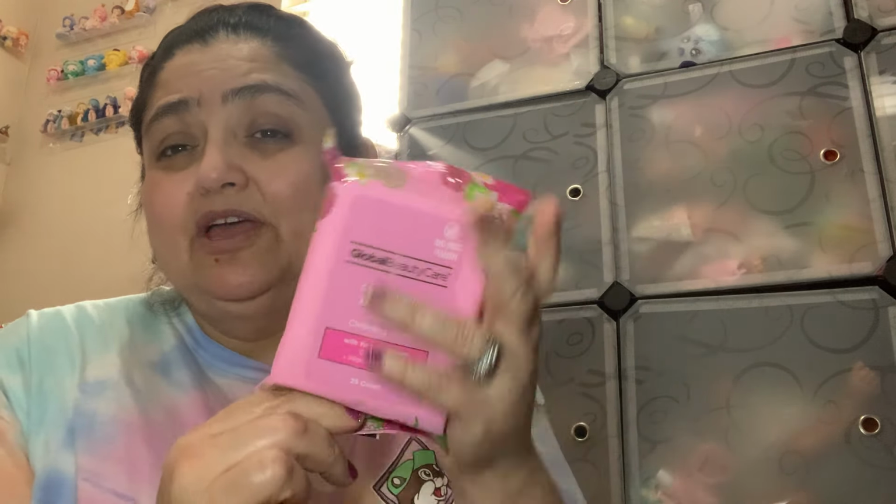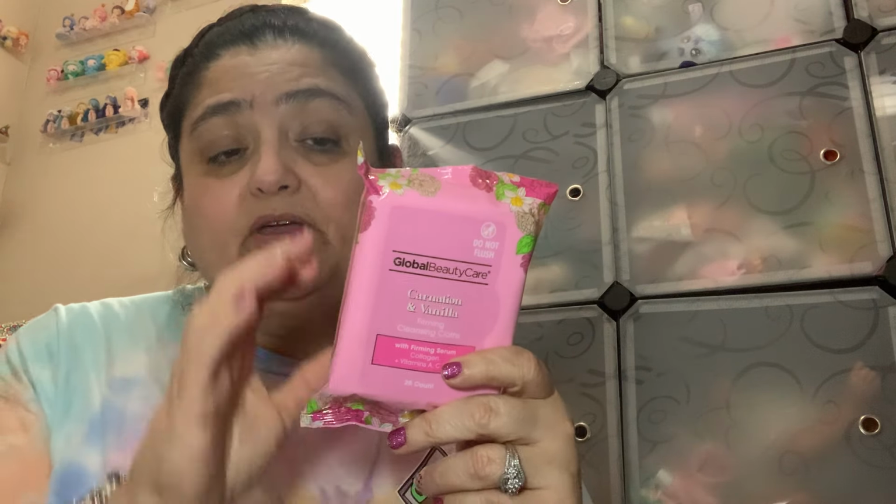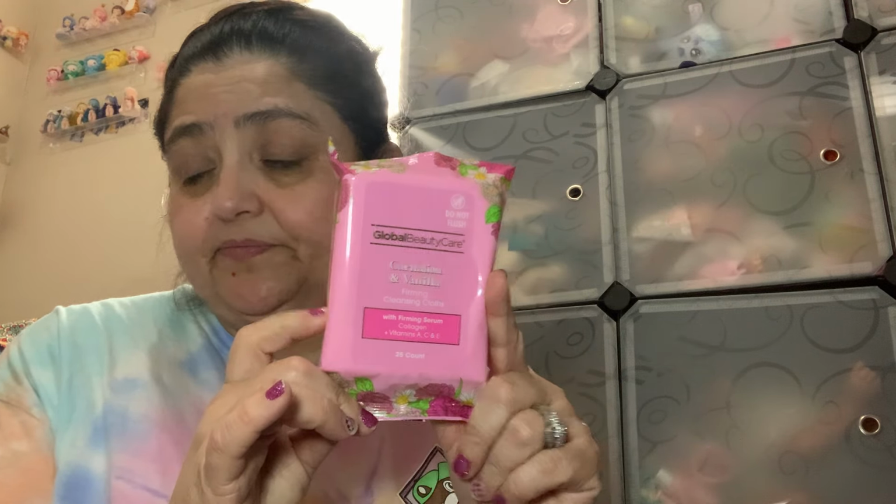I'm showing you everything. These are really interesting. This is from Global Beauty Care. I think it's their care. This is carnation and vanilla firming cleansing cloths. It says with firming serum of collagen, vitamin A, C, and E. And this one's a 25 count. Now they're all 25 count. Before they were 40 and 35, but they reduced it to 25.